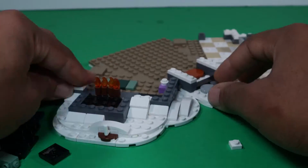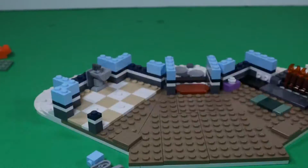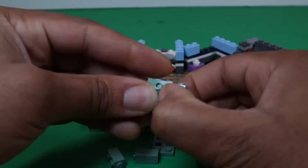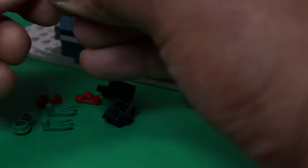And yeah, you can see the flooring of the kitchen is done, and we're putting together the fireplace and what will eventually turn into the doorway. Yeah, so it's pretty cool. We're just building up the walls here. Ooh, little blender, that's cool.